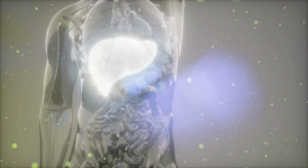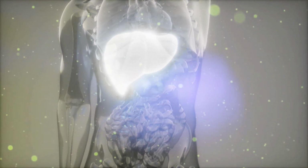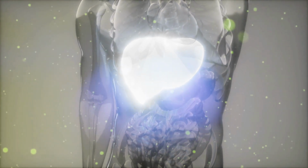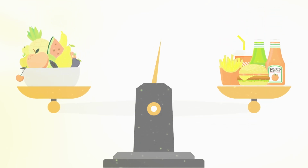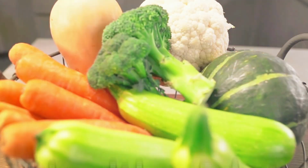So there you have it, 13 strange signs of a bile deficiency. If you notice any of these signs, it might be worth looking into ways to boost your bile production. Now that we've explored the symptoms of bile deficiency, let's discuss practical tips on how to treat and manage it through good habits. Healthy diet.